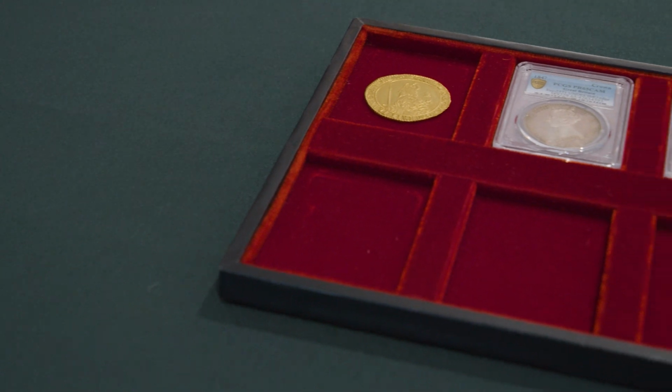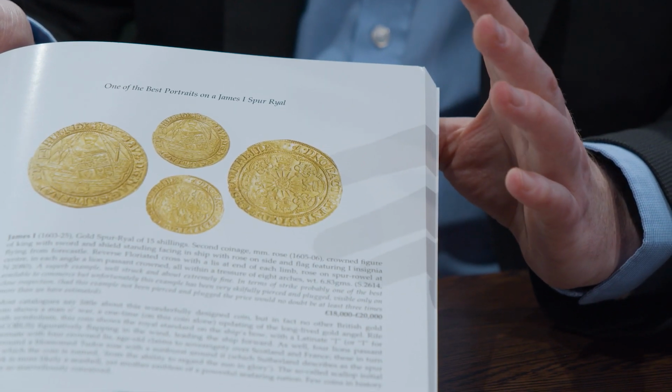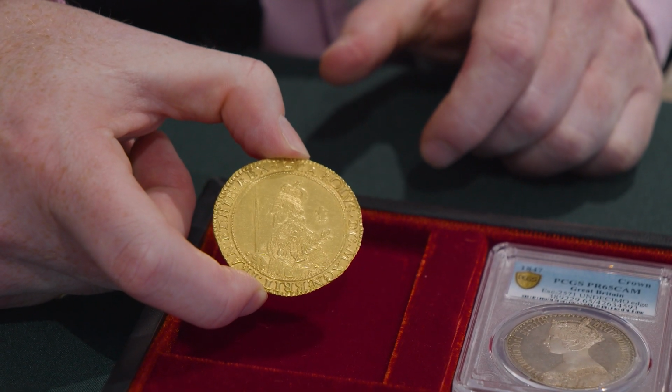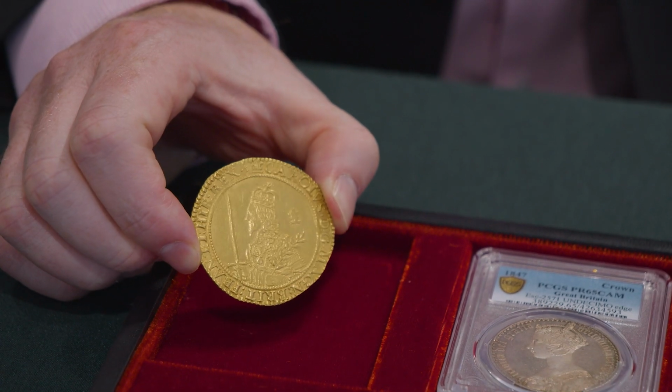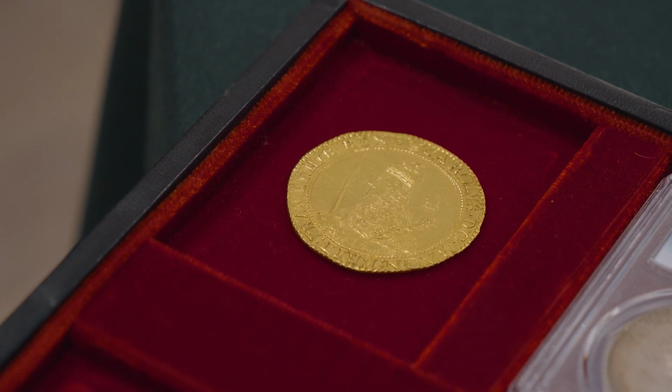We had some fantastic examples in the British section, in the hammered and milled. Notably, one that stood out for me in the hammered gold section was a James I ship ryal. Superb condition, superb portrait. Unfortunately, it had been pierced and plugged very skillfully. You could only tell under a magnifying glass, but of course we did describe that, and it did make me wary whether it would sell or not. So we estimated it at £18,000. As it happened, there was a lot of bidding, and it actually realised 29,000. So that was a great result. But to be honest, if it didn't have the piercing and plugging, it would have been a £100,000 coin.